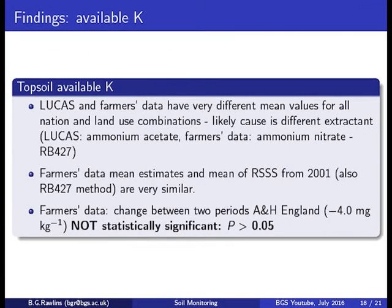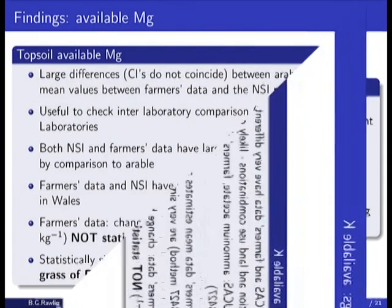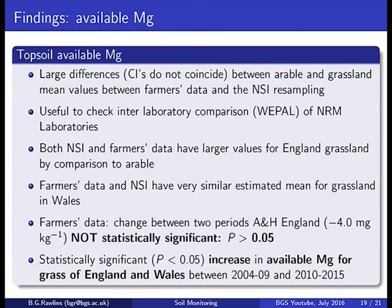For available potassium, the farmers' data are more similar to the representative soil sampling scheme mean values from 2001 because it has the same extractant in the laboratory method, whilst the Lucas survey concentrations are quite different because it uses a different extractant. We could not explain why the available magnesium concentrations from the National Soil Inventory resampling are larger than those from the farmers' data for soils across England. The representative soil sampling scheme mean values from 2001 are generally similar to those from the farmers' data.